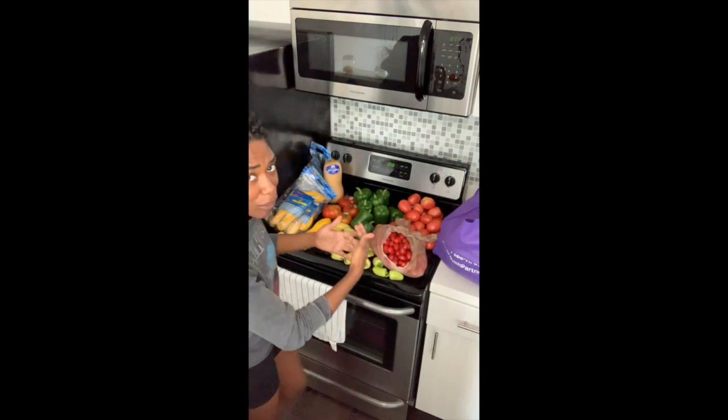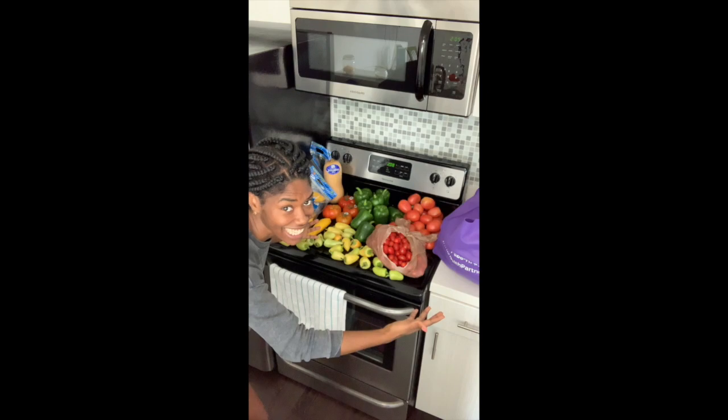$12. That's it. I hate having cash on me, so that's the only big thing. But other than that, it's $12. Like, come on. We all have to. I spend $12 on avocados alone. So all this, I'll take it.